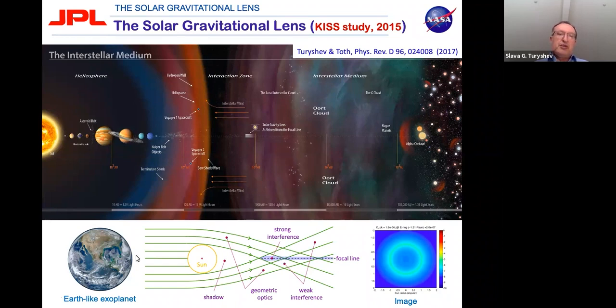Here on the bottom chart, you see the Earth-like exoplanet, and it reflects rays of light. This light propagates towards the sun. Solar gravity bends it, and then if you fly a spacecraft, let's say a 1 meter telescope, going in the focal region of the solar gravitational lens, and if that telescope has a coronagraph, going within the image, the spacecraft will collect data going from pixel to pixel, and at each location the spacecraft will record the brightness of the Einstein ring.